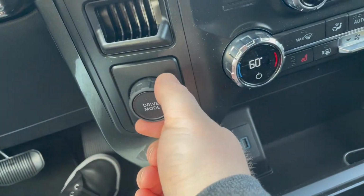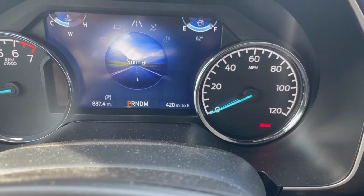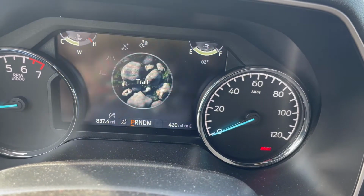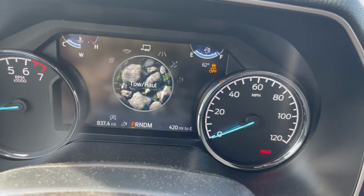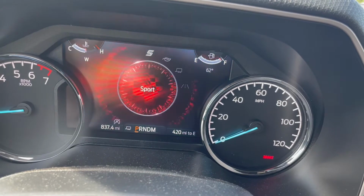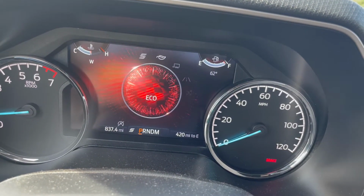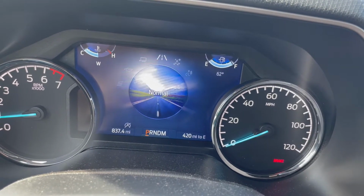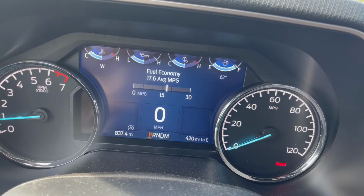Then you have your drive modes here, which is really cool. So you got your normal mode, you got slippery mode, there's trail mode, over here tow/haul, eco, and sport, which is awesome. You'll notice too at the top, oh, maybe not. I was going to say you lose some of the gauges, but I think it's just because of the graphic. So the graphic goes away, boom.